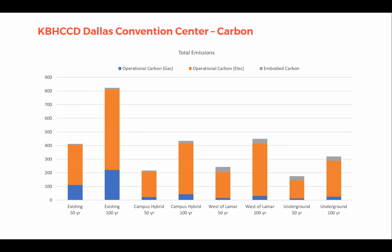So the embodied carbon piece is much larger in a 50-year study versus a 100-year study. And again, all those assumptions that you make as a team about what future planning will have to look like based on the decisions you make has a big impact on the quantitative results of the study. So bringing that context in is really important.